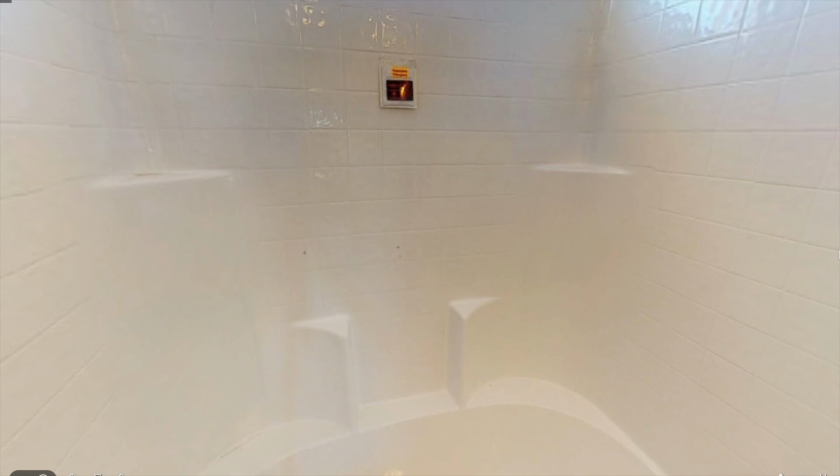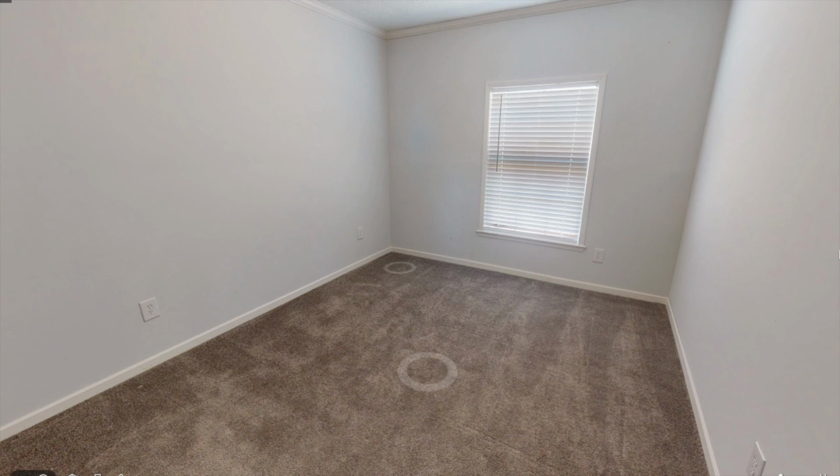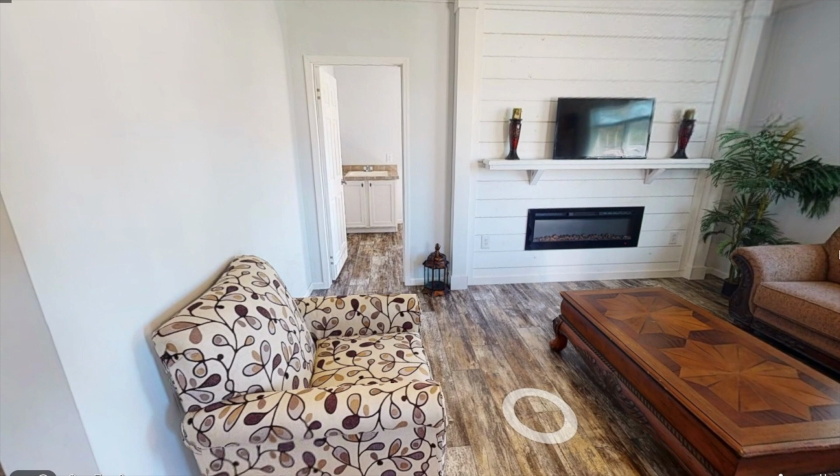So here's the third bedroom, and it's pretty much the same layout and style of the previous bedroom. You're also right off that second bathroom, so you'll be sharing with whoever is in the other bedroom. But let's head to one of my favorite bedrooms, which is the fourth and final bedroom.